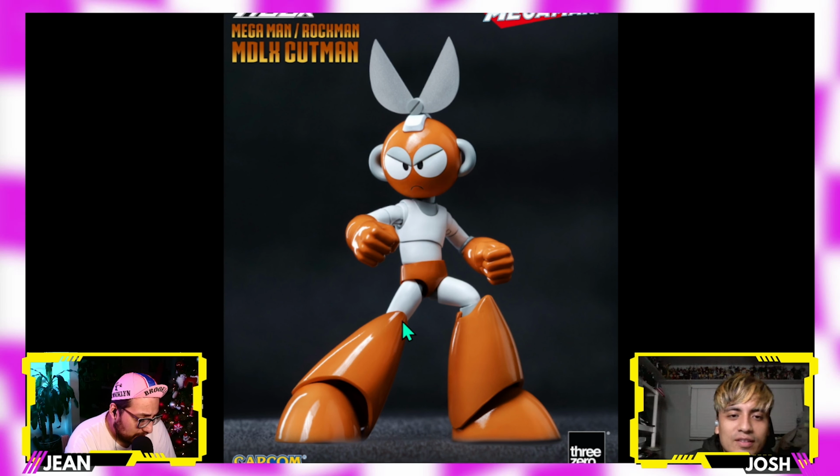Cool, good enough. And that actually kind of helps them, because they can reuse a lot of pieces from previous Mega Man figures. Yeah, exactly. The boots are going to be the same, even a lot of the arms are going to be the same. I'd even say the chest is the same. I think only the head really changes, and the color is whatever. You can change that anytime.